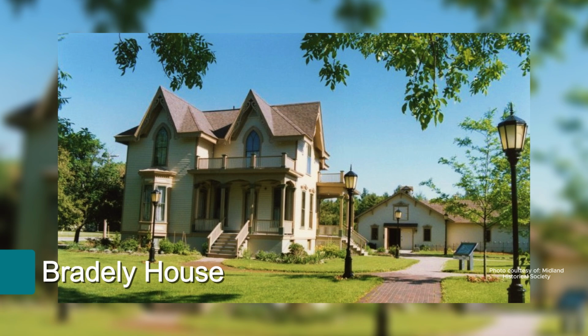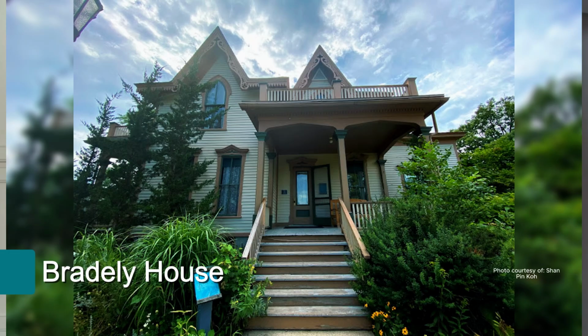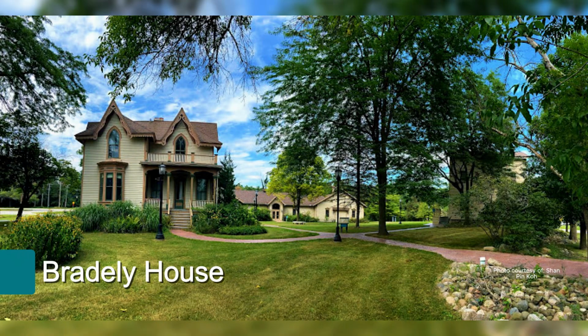But Midland isn't just mid-century modern, there's plenty of other history here too. One of Midland's most beautiful historic homes is the Bradley House. Now part of the Midland County Historical Society, it was built over 150 years ago and is a classic example of Victorian era architecture: ornate woodwork, decorative gables, and a big welcoming wraparound porch. It makes it feel like you're stepping back in time.